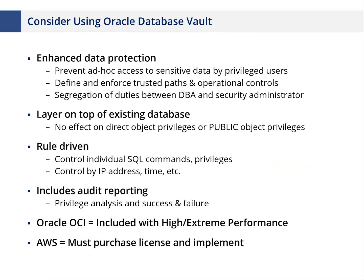One of the tools we like, especially if you move to Oracle, is that you're now getting Database Vault for free. There are a number of significant issues within the Oracle database that cause problems, and Database Vault provides a lot of benefits in terms of limiting who has access to what.